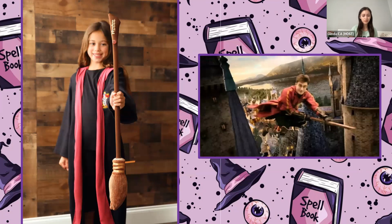I am too. We're getting closer to starting to paint, but before we do that, I thought we might want to explore a mode of wizard transportation, the flying broom. Flying brooms play an important role in the fantasy world of Harry Potter. It is used for transportation as well as for playing the game of Quidditch.